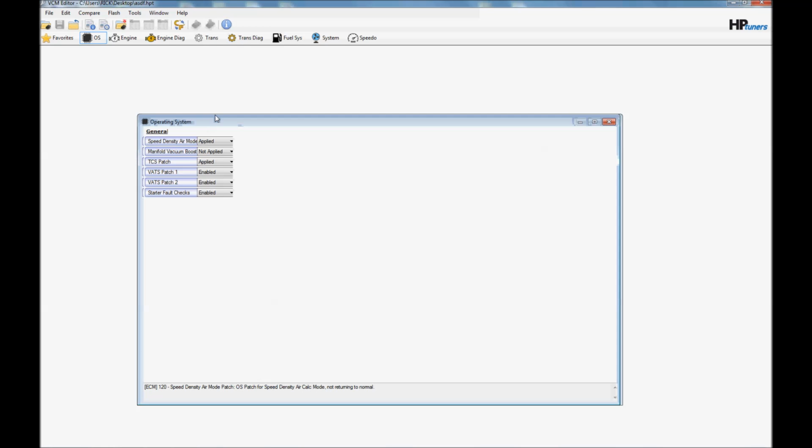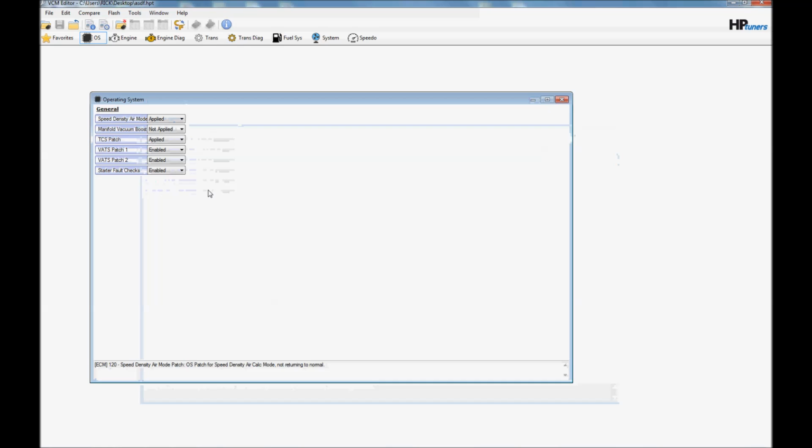So under the OS tab, generally there's nothing here that you'd be interested in, but for some computers, they will support changing the OS from a mass airflow sensor type fuel metering system to a volumetric efficiency table, and that's here where it says speed density air mode. So speed density, or SD, refers to the use of a volumetric efficiency table instead of a mass airflow table. Why you would want to do that? There's a couple of reasons that are really important.